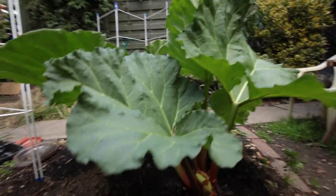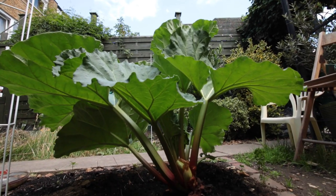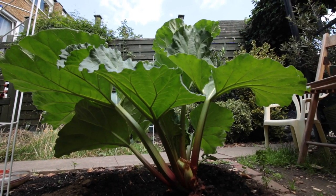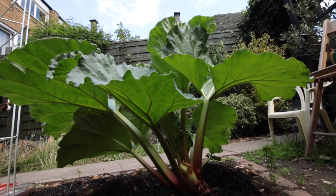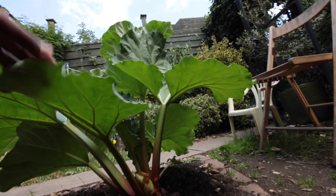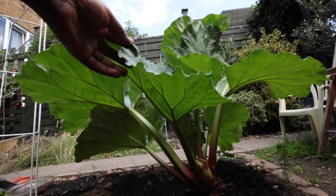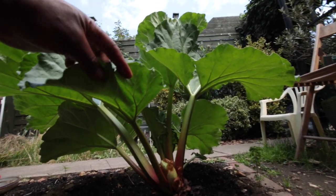Have a look at this. This rhubarb was actually planted last year. And it just grows and grows and grows. It just came back up from last year. I did nothing. And I've had so much rhubarb off of this already. So much rhubarb crumble already. And I know I shouldn't say it in front of the plant because it can hear me. And it's not going to be happy. But this thing just grows and grows.